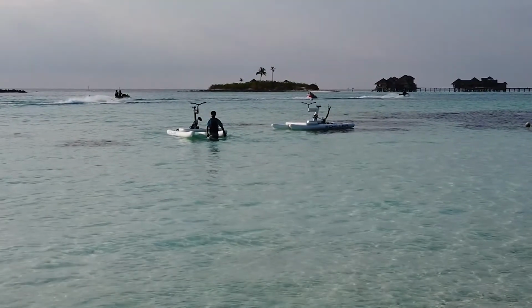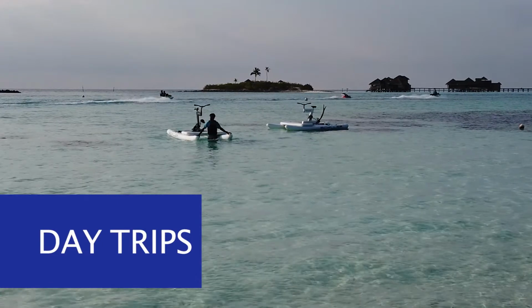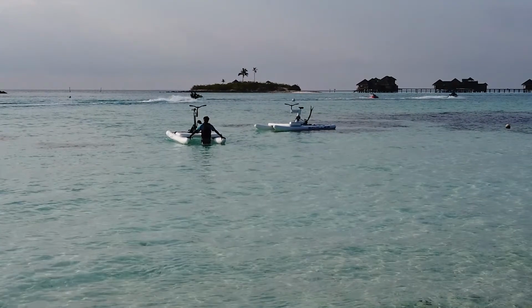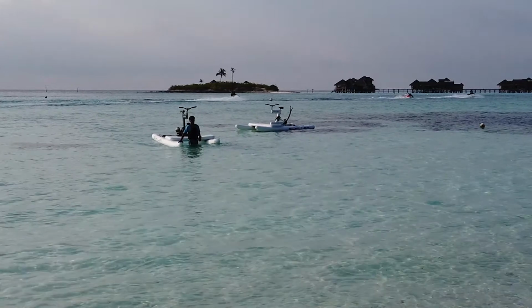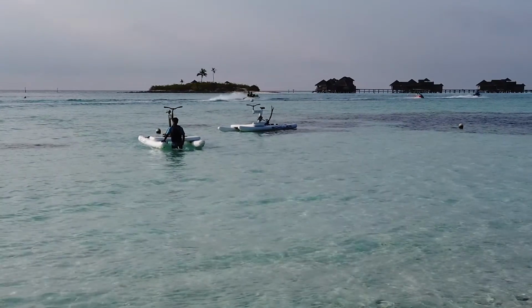Day trips. There are also numerous day tours available, the most popular of which are the resort's boat trips. The captain and crew will take you to the best suited and most attractive sites, whether it's for fishing, snorkeling, or a sunset cruise. This type of journey should be planned at least a day ahead of time, and be sure to bring plenty of sunscreen and drinking water.